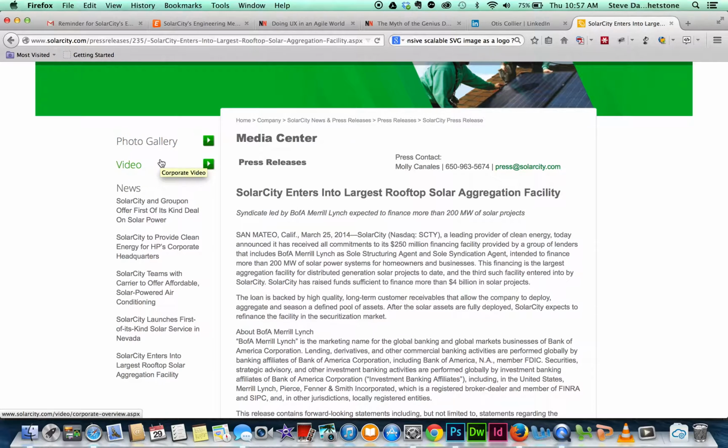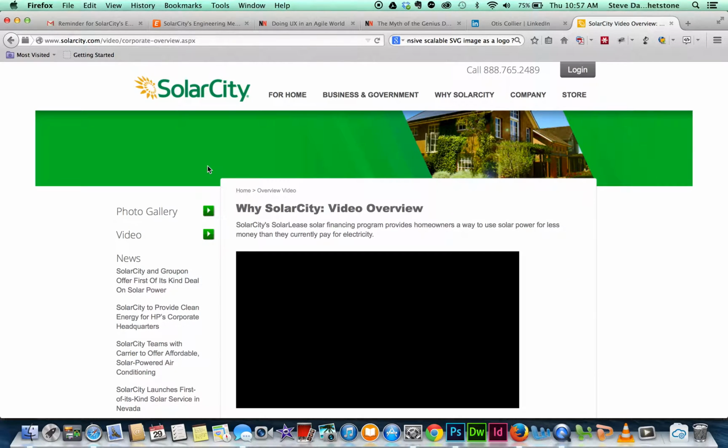We call that proximity. Yes, it's one of the fundamental design considerations we studied at the Academy of Art University. Things that are close to other things matter. So I would say put these green buttons to the left of photo gallery, to the left of video maybe. Maybe it looks better when I expand it.